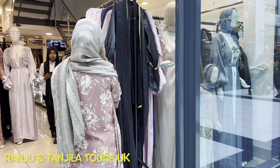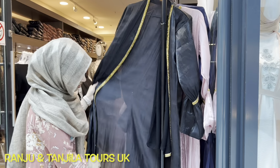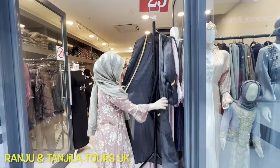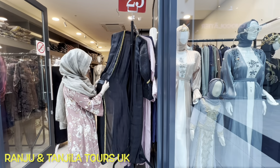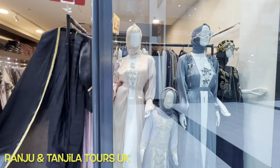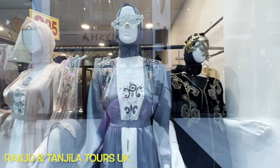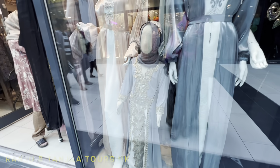Abayas look very nice, good quality. Like a satin material. Very beautiful. The material is so nice. I want to get one of these abayas. But they're all similar designs.